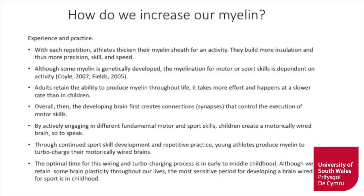So the optimal time for wiring this turbocharging process is in early to middle childhood. Although we retain some brain plasticity throughout our lives, the most sensitive period for wiring the brain for sport is through childhood.